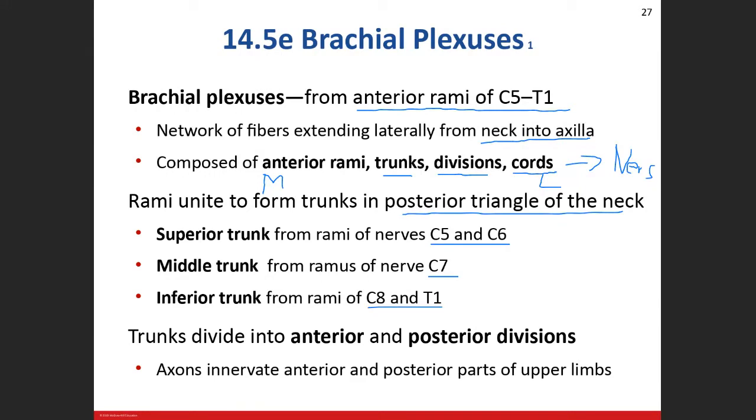And then the trunks will give rise to the divisions, and that's easy because you have an anterior and posterior division. And these divisions are then going to innervate front and back of your arms.